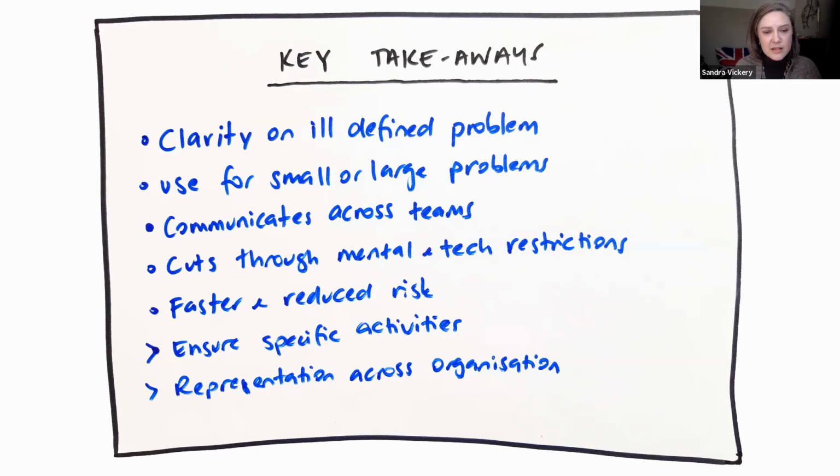I would say things to keep in mind are to ensure that you're doing the right activities, because there's a lot of things to choose from, and also ensure that you've got representation across the organisation.